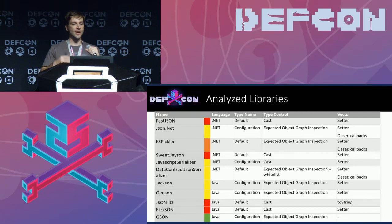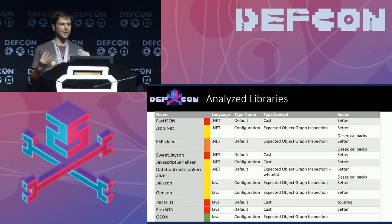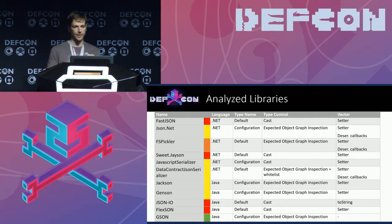The ones in yellow and orange depend on the developers and how they are using the library. Most of them do not include the type information by default in the JSON data, but there is a configuration setting that can be enabled to do exactly that. And then they perform this inspection of the object graph, so you need to find an entry point. You may think that finding an application that satisfies both requirements is difficult, but it's kind of the opposite, because if developers have a property of, for example, system object, they will be forced to enable this configuration setting to include the type information and then make this type serializable.